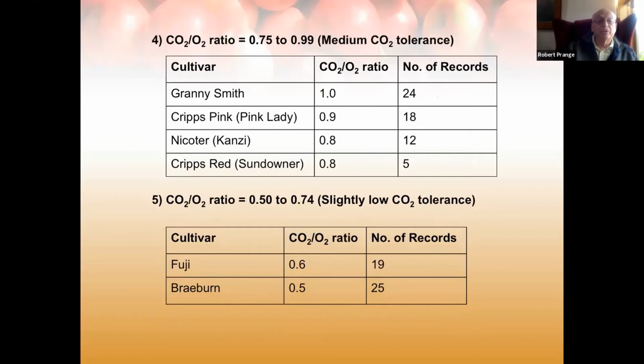Dropping in CO2 tolerance, we're now below 1. We're in the group 4 category. We have Granny Smith. The calculation of 24 records around the world shows it's right on 1.0. Cripps Pink is just below that. You have Kanzi, I guess is the commercial name. You can see the number of records are dropping, so the reliability now gets a bit less. Cripps Red, I believe you grow, with only 5 records from around the world on that.